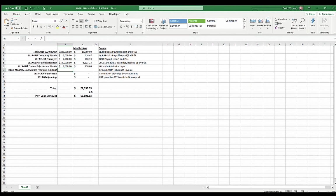And then here I put my monthly healthcare premium invoice from the previous month. You could also do an average of last year's if that number was higher. And then any state tax that's due on that $100,000 for the owner. And then if you have an HSA, you can enter that funding as well. And then that gives us a total per month average, which we multiply times 2.5. And that gives us our total loan amount that we can apply for under the PPP.